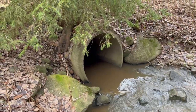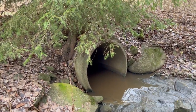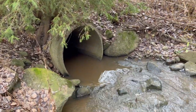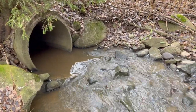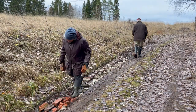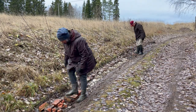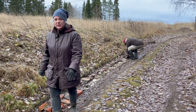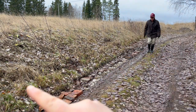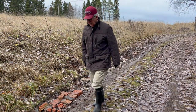Since the water level goes very high after the winter in springtime, it's not enough to have one drain pipe that goes under the road. We will have to make another one at some point, or there will always be problems with the flooding here. We are going to have to dig a ditch around this corner, because the water flows down here, so those stones won't last forever.